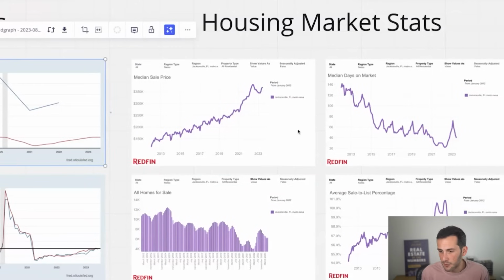First is the median sale price. You can see that the median sale price in Jacksonville is definitely still down from its peaks in 2022, but is trending back upward, which happens with seasonality, but it is down. So that is important to know, that there are a lot of markets in the US that didn't really fall at all or have kept growing or have rebounded. Jacksonville, not one of those, which is something to note, but I wouldn't be too concerned about because that is representative of a broader trend.